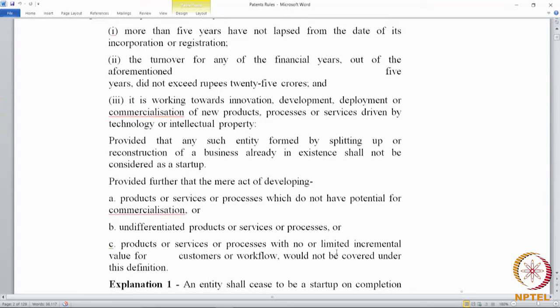Now, the definition further goes on to say what will not amount to a startup. They are mentioned in the proviso. Provided that any such entity formed by splitting up or reconstruction of a business already in existence shall not be considered as a startup. So, if an existing business is shelled off into a smaller unit, it will not amount to a startup. You have to start something afresh to claim this status.